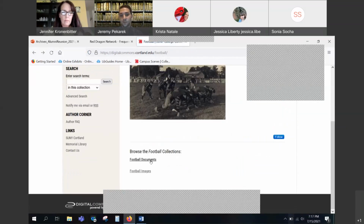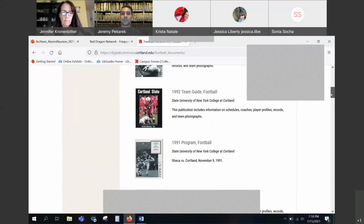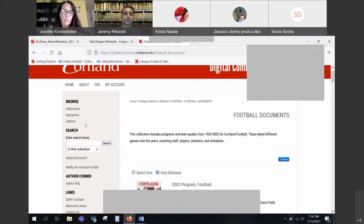All right. And then of course you can look at different documents as well. And this is how pretty much most of the collections are set up. Again, this is arranged in chronological order, and these include different things like individual programs for specific games, like Ithaca versus Cortland, or team guides, for example. And a team guide would be a good place to find the name of somebody. So let's say you knew somebody who was on the 1992 football team. You could open this up, scroll through it, and actually look for somebody's name in there, right? And you can confirm if they were on that team or not if you're doing research.